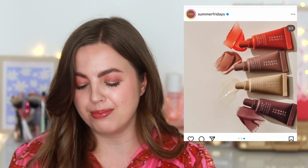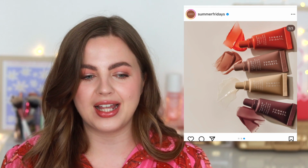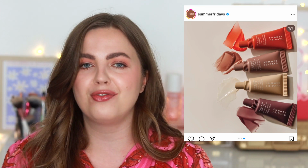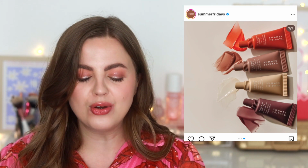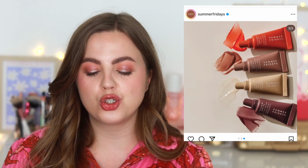Something that I actually am really excited about as well, and hoping that this is going to be in stock on Cult Beauty, is the Summer Fridays mini lip butter balm set. Summer Fridays just released their trio of lip butter balms very recently, which had 3 of the full sizes. I believe it retails for somewhere around 50 euros, which still is quite a lot of money, but they now came out with this mini set in which you are getting 4 different shades for just $25.